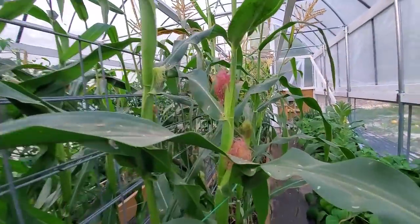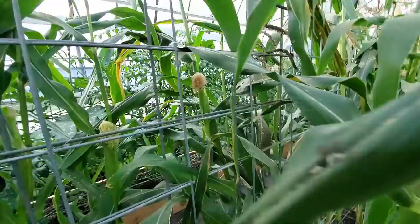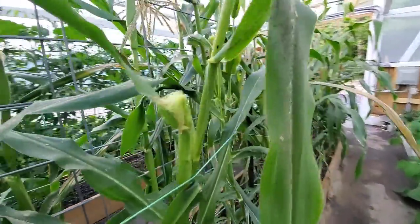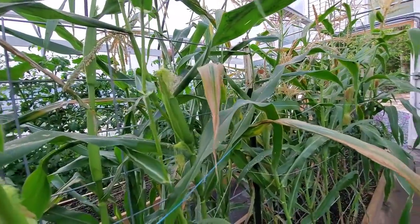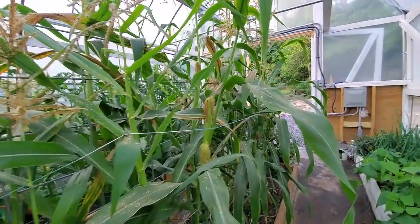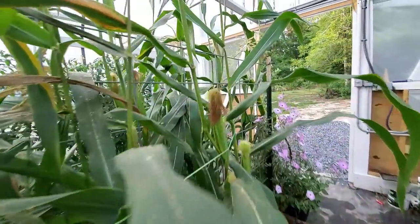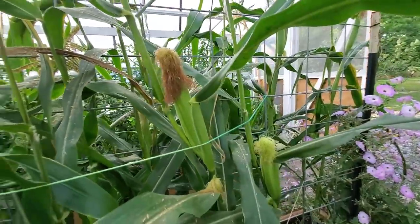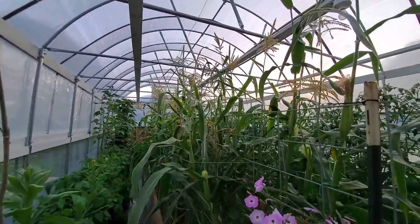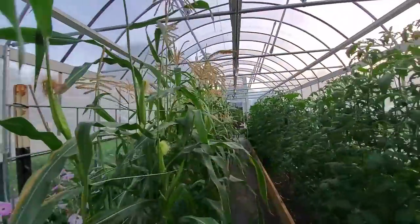Look at this. I have ears of corn. See it there? Look at this. I may have popcorn. I'm just 100% excited about this. I mean, look. I don't know. We shall see. But what do you think? Can Wanda grow corn? I don't know if I'll harvest any, but I'd say I can grow it.